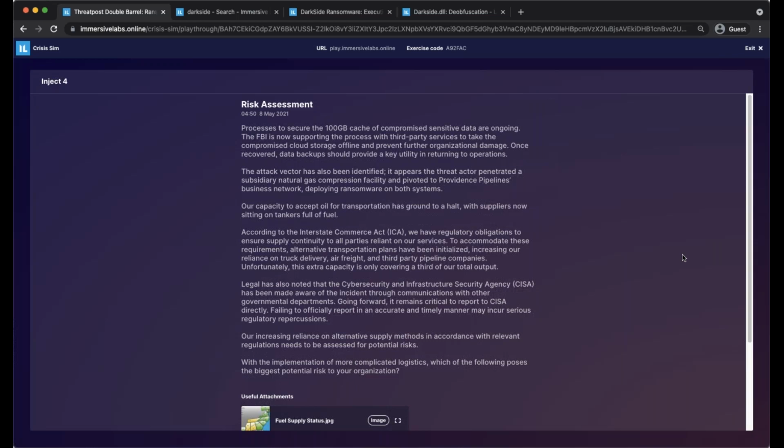So essentially, this is looking like a third party. Our capacity to accept oil for transportation has ground to a halt, with suppliers now sitting on tankers full of fuel. We have regulatory obligations to ensure supply continuity to all parties who are reliant on our services. So if we don't do that, then we're clearly at risk of some regulatory impact. Our legal team have also noted that CISA, the Cybersecurity and Infrastructure Security Agency, were made aware of the incident through communications with other government departments, not directly from us. So it's our responsibility now to make sure that we report to them.